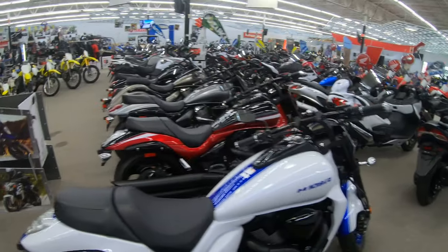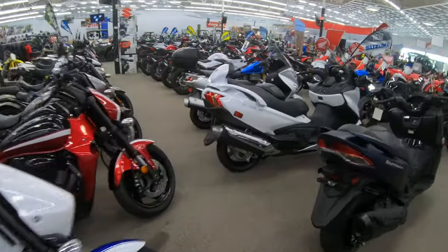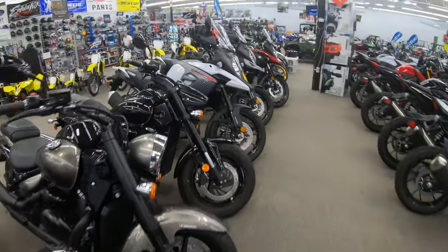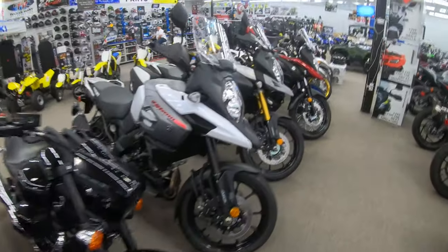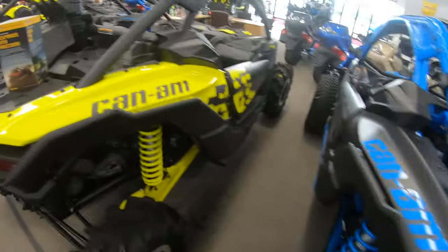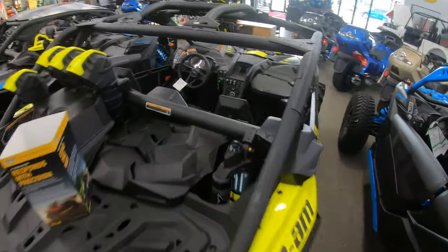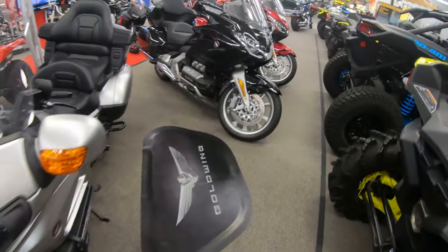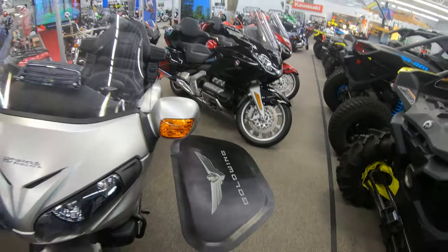I love this blue and white bike right there. It's absolutely gorgeous. Many, many Suzukis, from regular bikes to scooters and everything else. And the last one, by the way, is the real Can-Am four-wheeler, ATVs and utility vehicles, which are very popular with some people. But we're going to ride a Can-Am this morning, so let's go over and talk with Brandon.